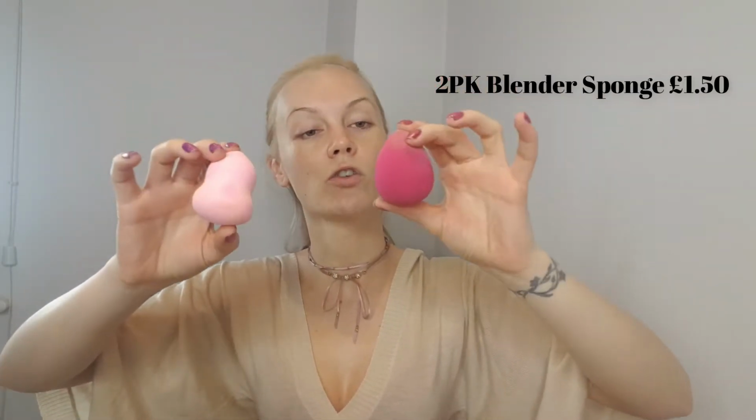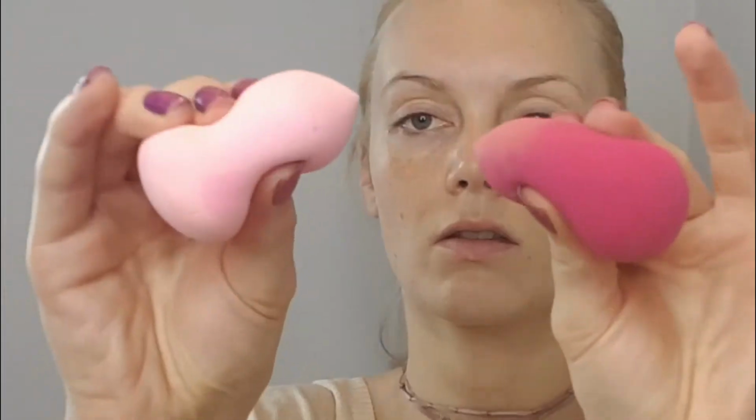Okay, and I also bought a 2-pack of sponges. Ooh, they're all over the shop. A 2-pack of sponges from Primark. I didn't show that in the video because I must admit, I've already opened these and tried this one. Because I've already tried these, I can tell you that the sponges pick up a lot of foundation. I mean, if you want a really natural finish, your foundation still looks nice on the skin, but these sponges do pick up a lot of the product.